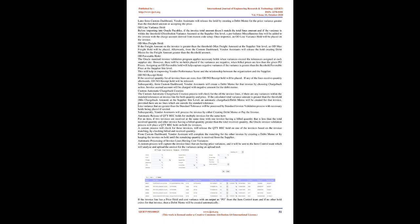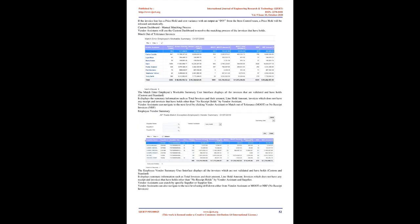Custom invoice holds. Automatic matching process. Custom pre-validation process. Once the invoices are imported using Payables Interface Import, custom holds will be placed on the invoice lines based on the custom tolerance controls and custom holds using a custom pre-validation process. Using this approach, all custom-specific checks are applied on the invoices. Otherwise this would not have been captured using the Oracle Standard Invoice Validation process, and the invoices would have been approved, which results in a loss to the organization.